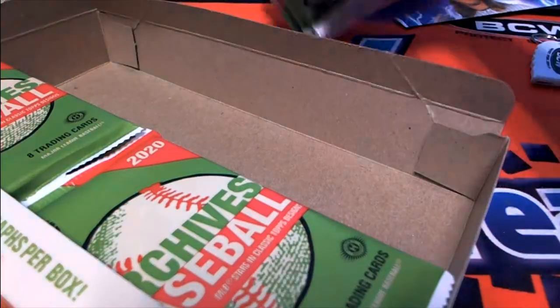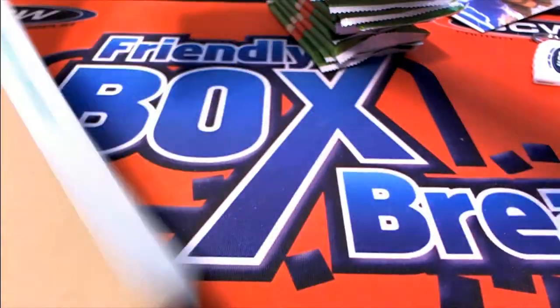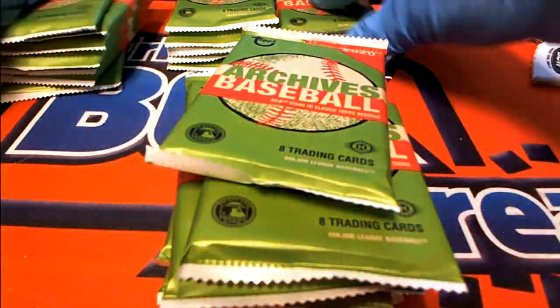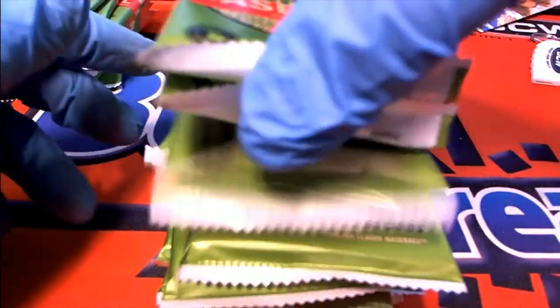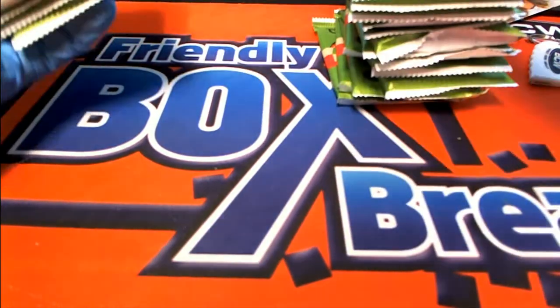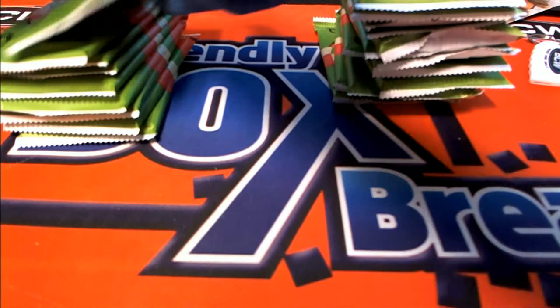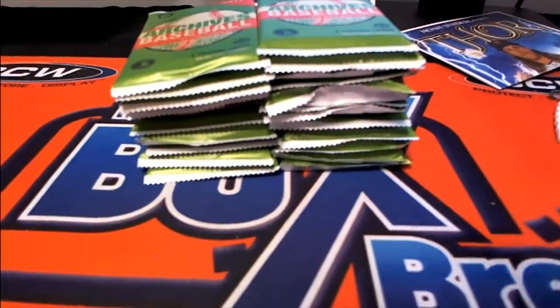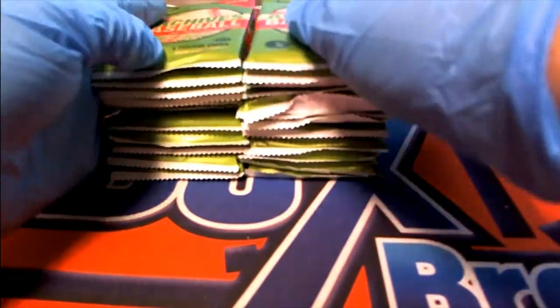All these packs are going to get essentially a number right now. A little pack shuffle just to make it very unpredictable where in the world we might find an auto. We could find an auto at the very top, we can find an auto at the very bottom. There's just no way of knowing which pack is going to have an auto in it. So it could be any number.